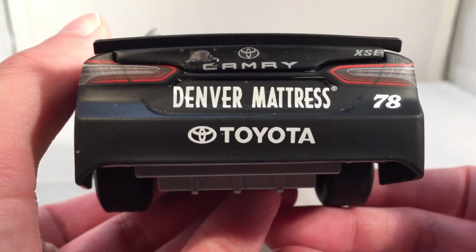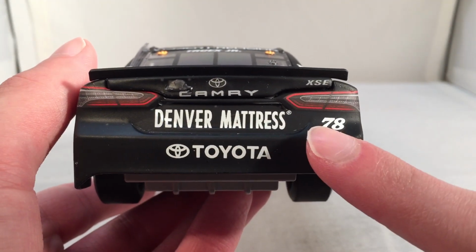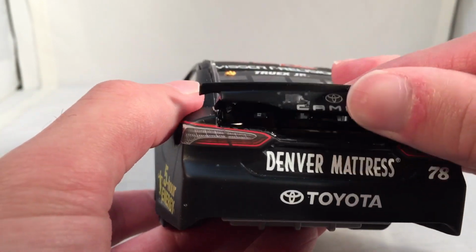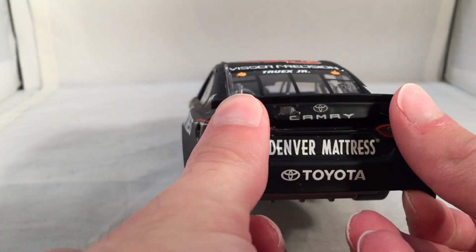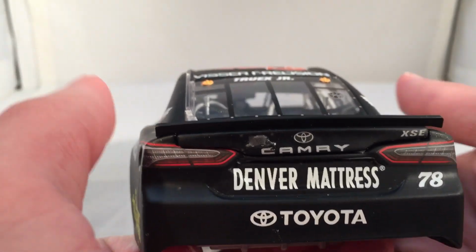Why does it look so wonky? Yeah, that is wonky. Denver Mattress is slanted downward, then Toyota Camry is slanted upward. It's like this whole back piece isn't even sitting right. What the heck is... Oh, Lionel, you never cease to amaze.